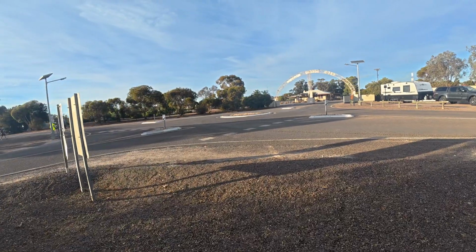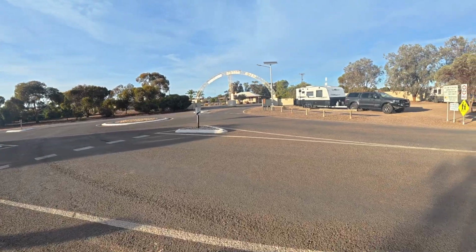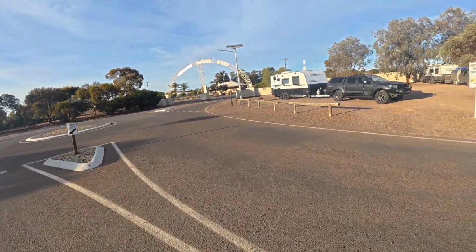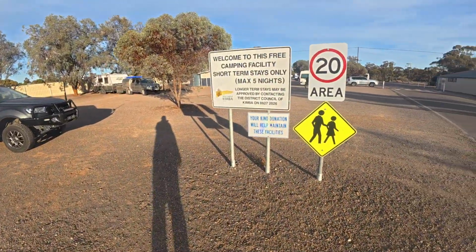And for those of you who are my generation, we're staying at a place called Kimba. So when I was growing up, Kimba was a white lion. Now it's a small town in South Australia that has free camping.